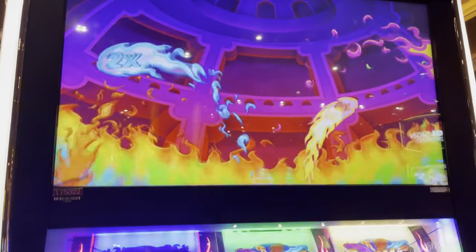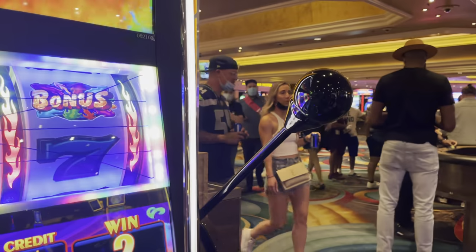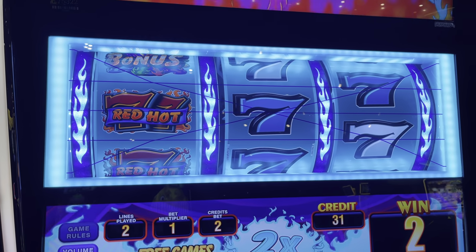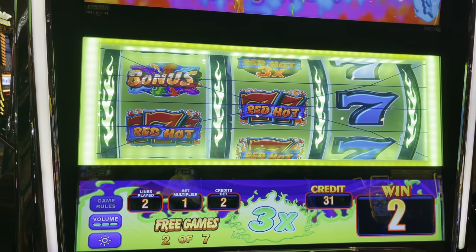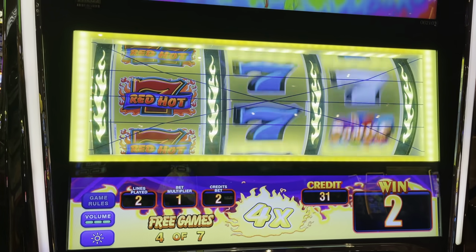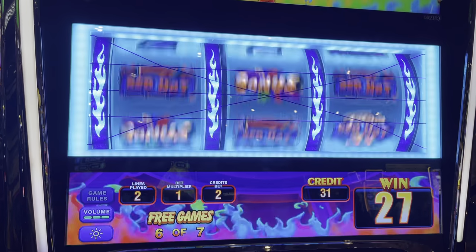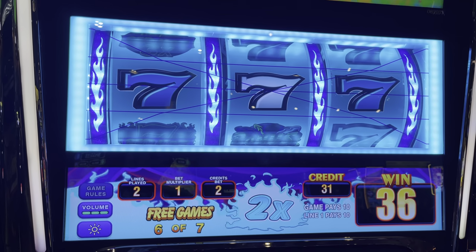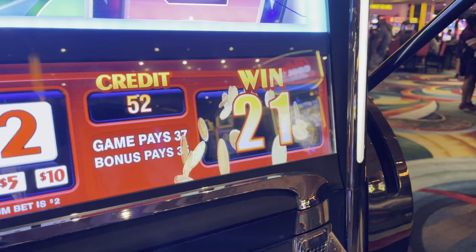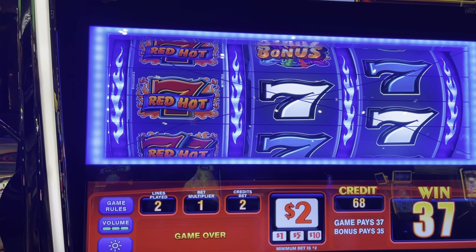So Kaylee's really lucky with these ones. She got it. She got the bonus. Look at this hand crank on this thing. Oh, there we go. Now it's up. All right, let's do it. Nice one, babe. I'm not pressing anything, it's just going. Yeah, it's just going. It's going crazy. All right, nice. $37. So drop 50 in, up to 68. All right. Wanna do a backup spin?